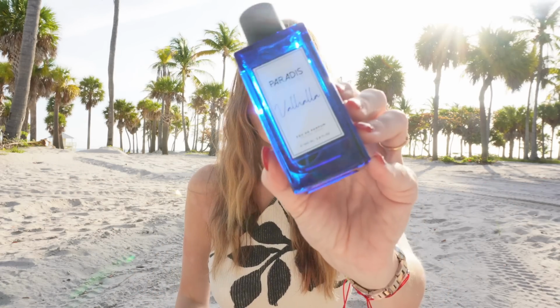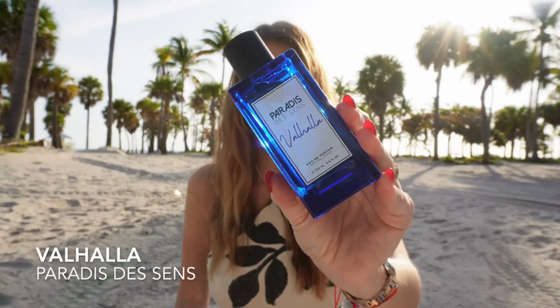And we're going to jump into it with the first fragrance, which is Valhalla by Paradis Descends. I've had this one in my collection for a while actually, and I randomly revisited this the other day and I was like, wow, this is really good. Super refreshing, very juicy fruits in Valhalla and very invigorating, citrusy, sweet with exotic fruits like mango. This is one that you just want to drink up.